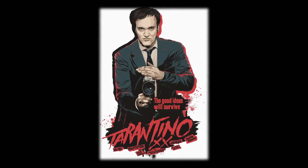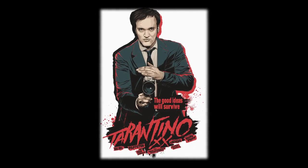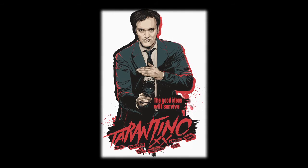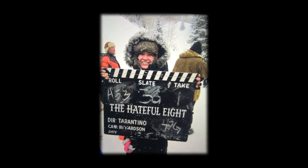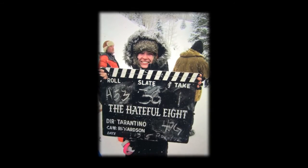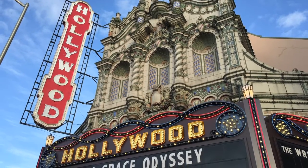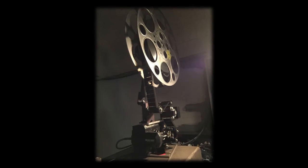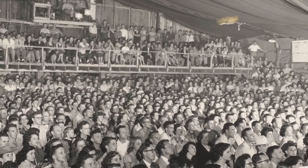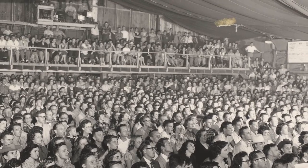The 65-70mm format is still in demand today, with auteurs such as Quentin Tarantino shooting on the widest aspect ratio available, 2.76:1 with the anamorphic 65mm Ultra Panavision format, to the Hollywood Theater, who recently put in a 70mm projection system for all the cinephiles in Portland, Oregon. As long as there are people who love film, the 65-70mm format will endure.